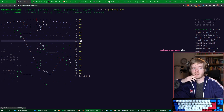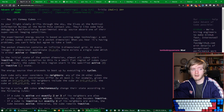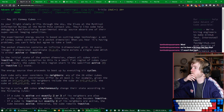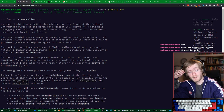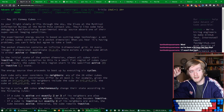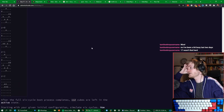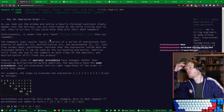Let's look at day 17. I don't know if I want to. I can stream for like half an hour more and then I'm gonna see something else. But let's check day 17. Set of Conway cubes. What? Yeah, I mean, it's not that hard, but Conway cubes? Oh yeah, someone told me on Twitter, I remember, that this was another one of those Game of Life things, right? Looks at its neighbors, some of that stuff. Okay, it's not that hard, I just don't feel like doing it right now. I just want to see what the other days are, what we'll be dealing with later.